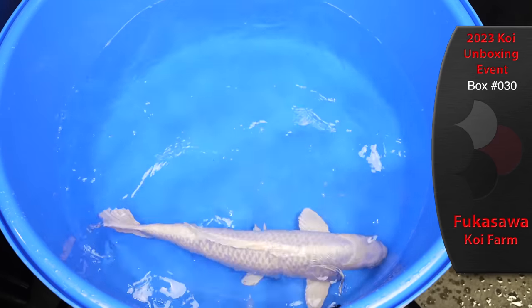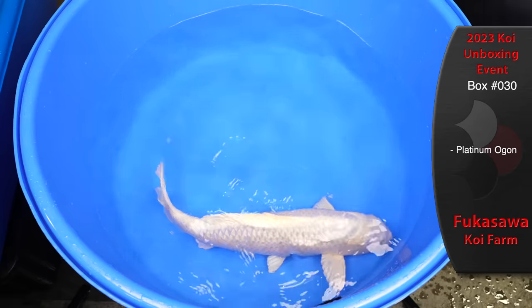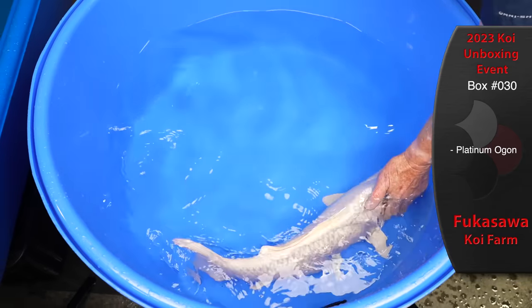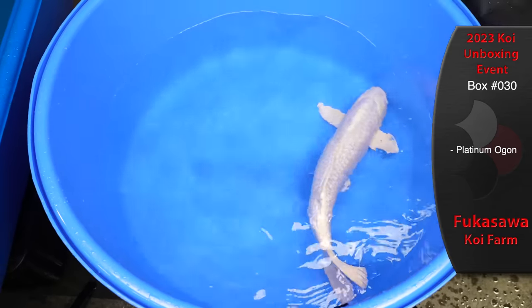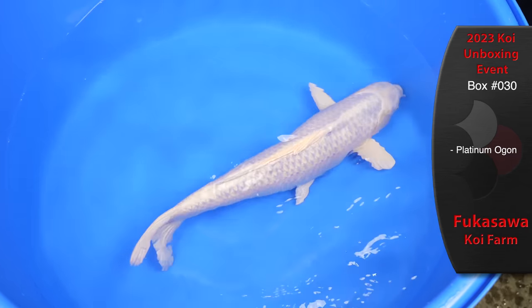Box number 27 has just one fish in it. We have a 24-inch female Platinum Ogon. Many times we'll see with fish, they'll grow very long very quickly. Here this fish is only 4 years old, but already 24 inches.